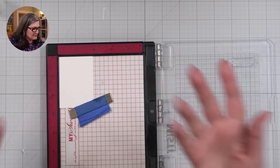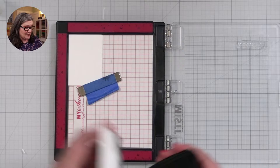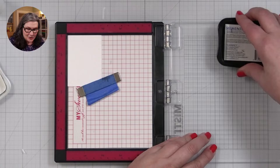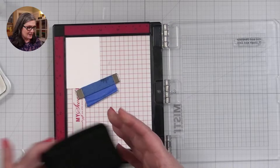All right. We're going to use Memento Tuxedo Black, and we're just going to, because back in the day, do you remember with electric typewriters when you got the option to print with a red ball or a green ball? That was like the greatest thing. You can imagine how excited I was in college right towards the end when the Macs came out and you could start doing stuff.